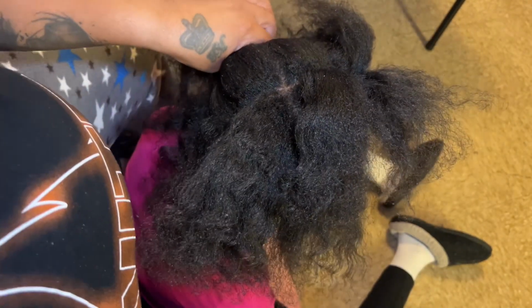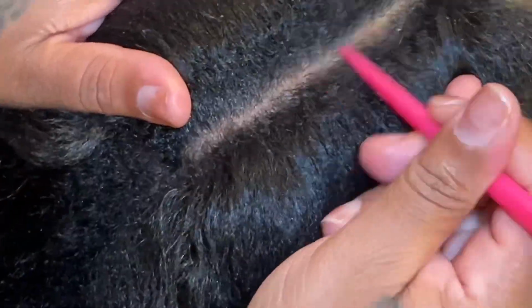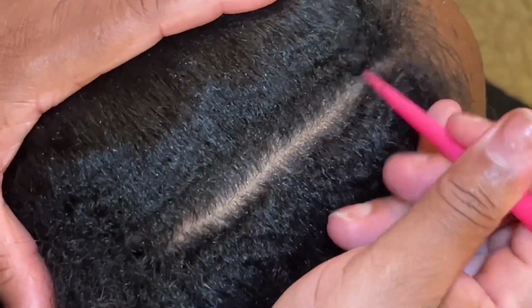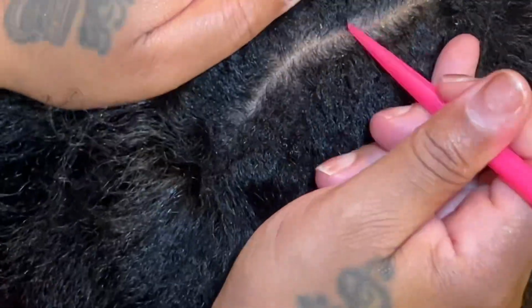Now this part, I do this every single time I shampoo her hair. I go through section by section. I'm gonna save some time on the video and not show that, but I just wanted to capture this little piece. I go through and I get that scalp because we don't need that. We don't need that.